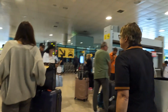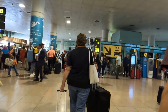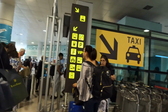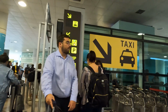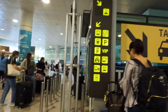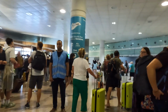You can see the taxis are off to the right there if you're gonna get a taxi. I've heard it's between 30 and 40 euros. Now, the downtown is approximately 11 to 13 kilometers from the airport, depending on traffic. You can see a whole bunch of signs there. We're gonna walk over to the left here just to show you where the big board with all the signs are. And I will then pick up the video, another video probably tomorrow or the next day, showing you how to get downtown.